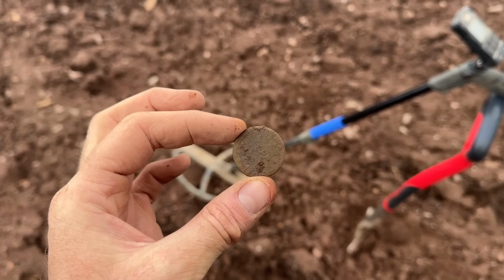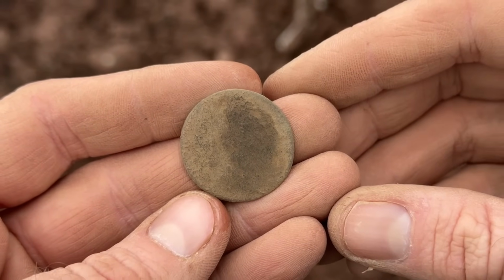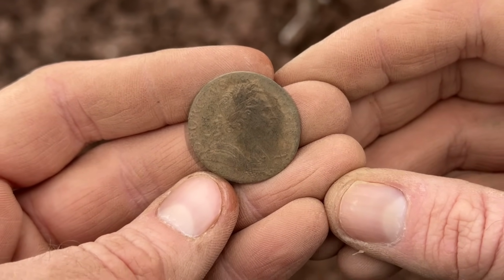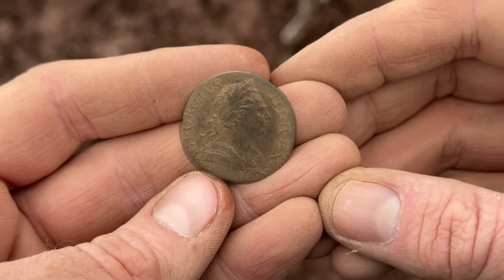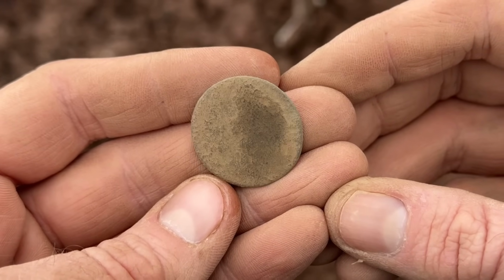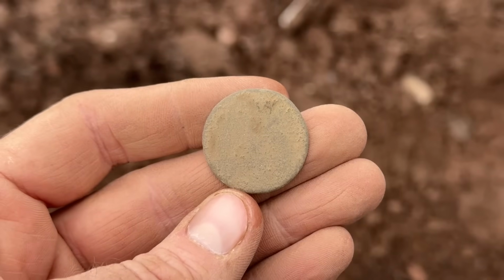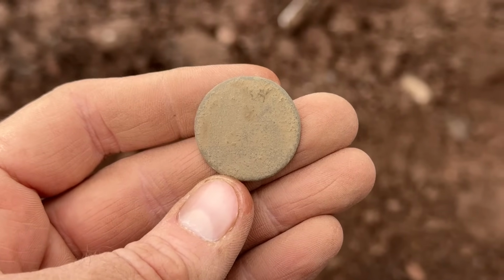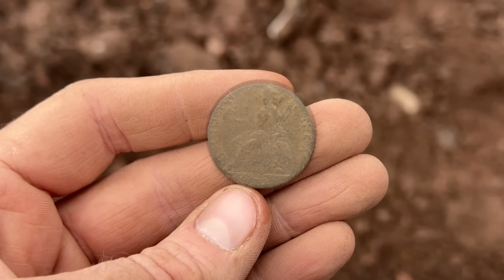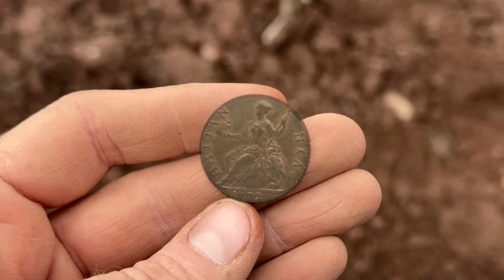Coin number 3. There is just enough detail there that I can tell it is George III. You can just make out a head looking to the right hand side. So it's a copper halfpenny, and again George III, 1760 to 1820. So there's definitely been a fair bit of Georgian activity around here, and there would be a Britannia on the back, but it's not in great condition. But still, it's 3 coins including 1 silver, so I cannot complain. Just need to get something medieval now.